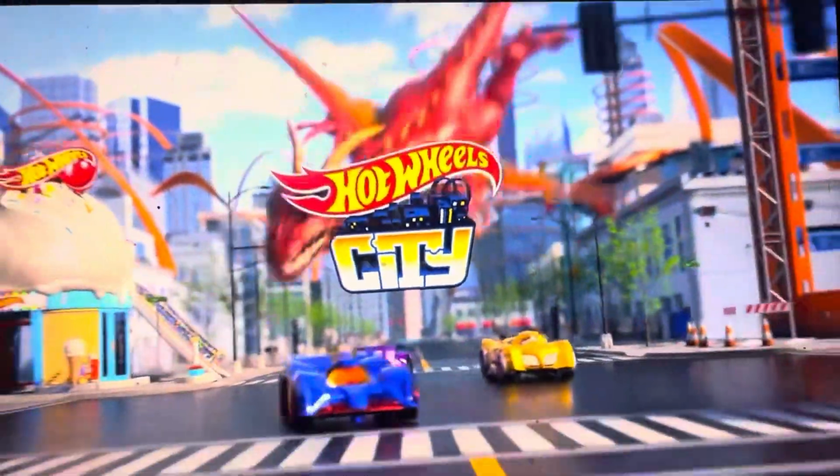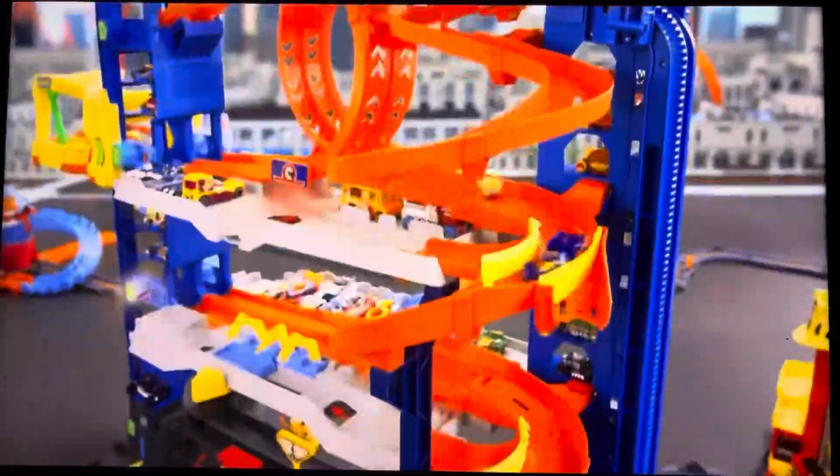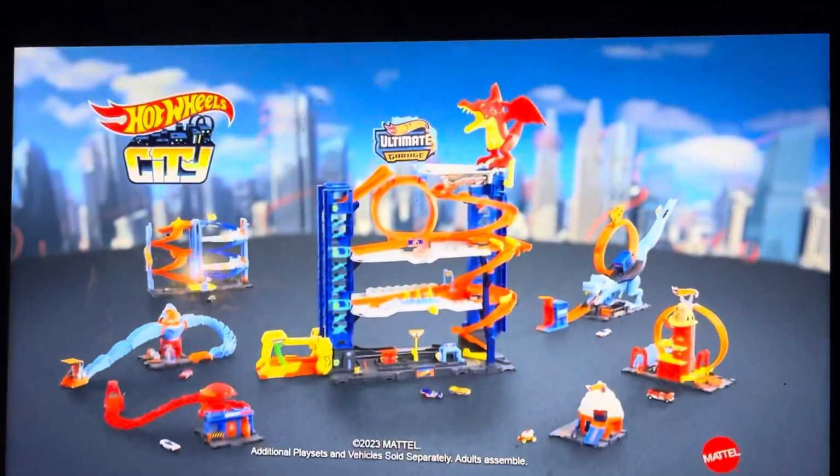Watch out! A dragon is attacking the Hot Wheels City Ultimate Garage! Gas up! Hurry! Get to the shop for a tune-up! And make it through the loop for an epic race! And let's take down that massive dragon for the ultimate challenge! Comes with two cars, adult assemble, other cars and sets, each sold separately.